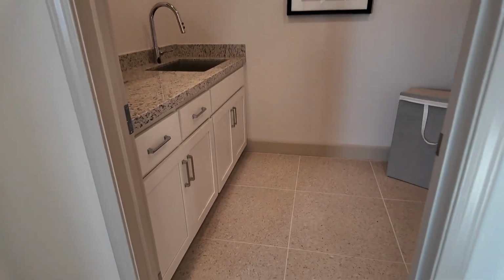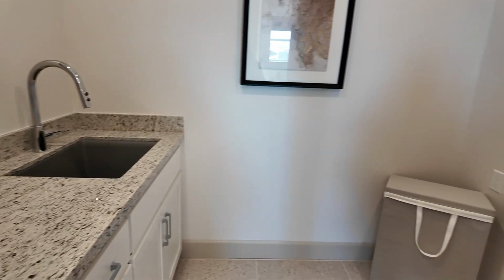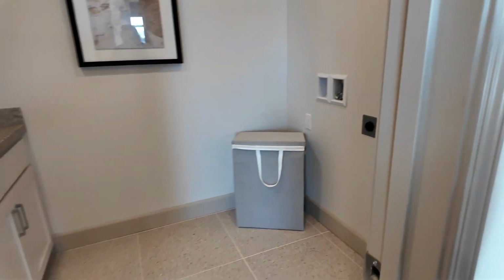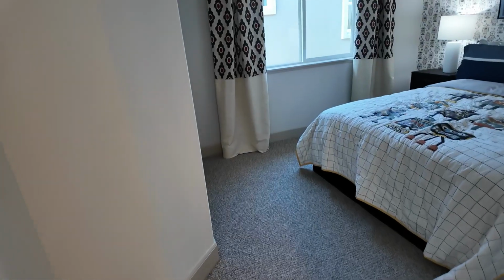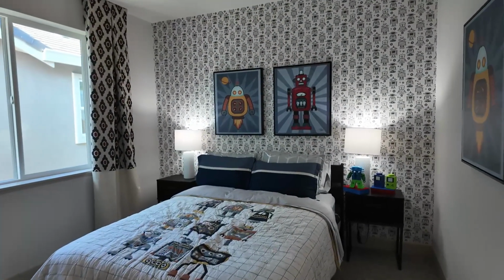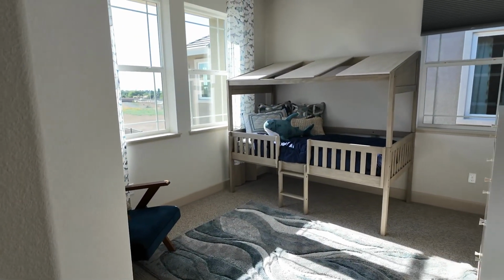Right across from here is the laundry room. And a bedroom with a standard closet. And the last bedroom with the standard closet.